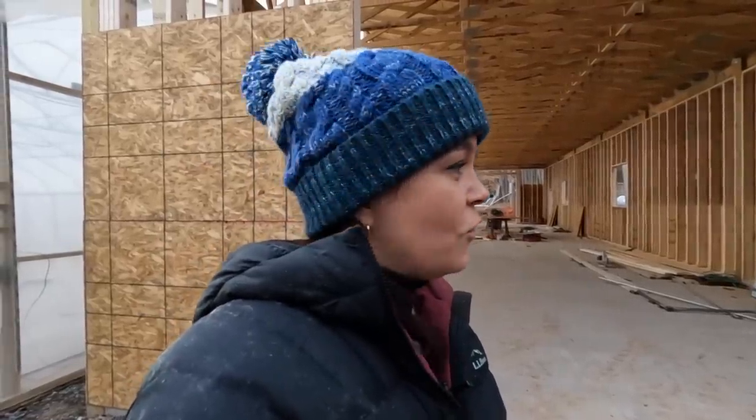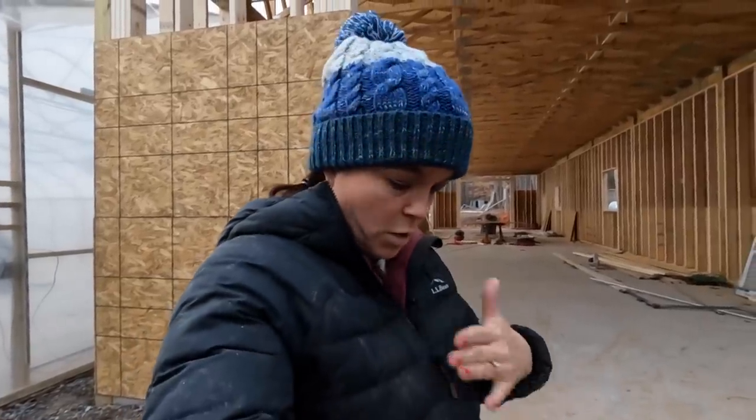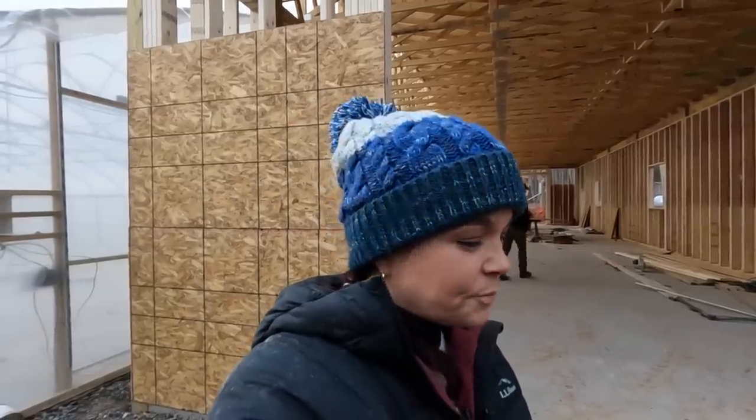Lots of good things still to do for sure, but I am covered in sawdust. I don't know if you can tell on my coat, absolutely covered. I think this one might have to go in the wash tonight, but yes, we are ready for a nice coffee and hot baths and a good supper because the sun is going down and it's getting dark. Brenna is going to sleep really good tonight because she has been out here with us all day and is absolutely worn out.